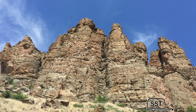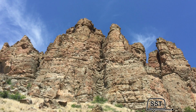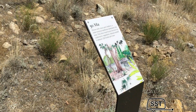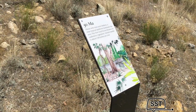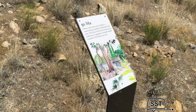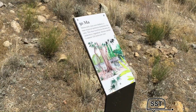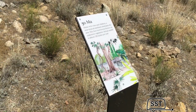Here you can see the actual palisades as you look at the different textures and colors in the cliffs. Dense with vines and climbers, a near tropical rainforest dominates the area. Tiny four-toed horses browse on understory vegetation. The annual rainfall is almost 120 inches per year.